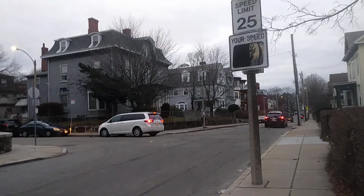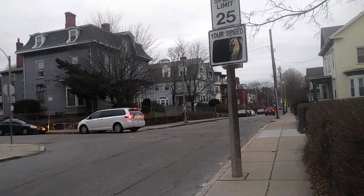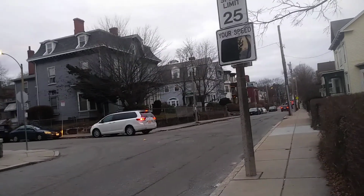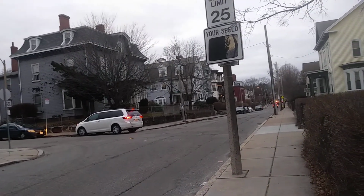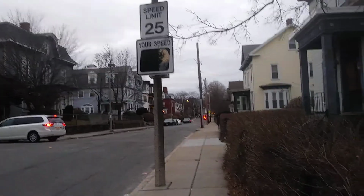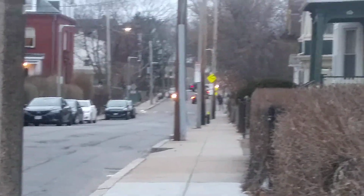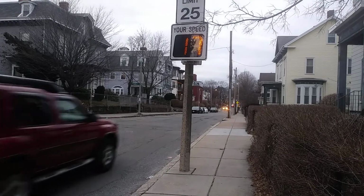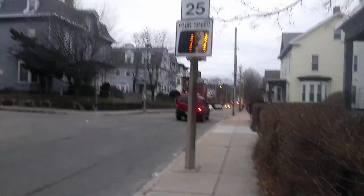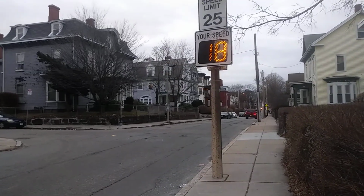So far, everybody's within the speed limit, so that's pretty good. Not bad. Usually you don't see that too often. Usually you see people flying down the street. There's also a playground further down. When you go further down that way, there's a playground. It's not quite close, but it's down there. So everybody's doing pretty good with the speed limit. They're actually doing real good. Usually that's not the case.